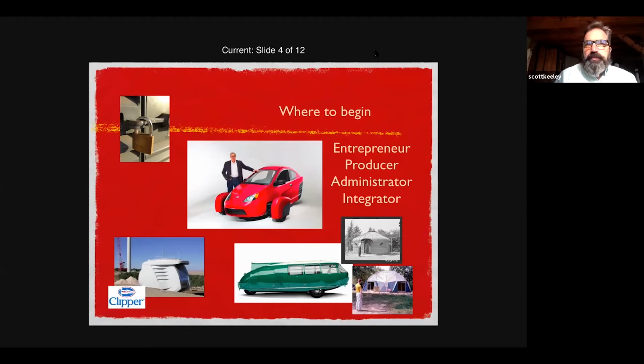The producer, often an engineer, looks at the window and says, that's not even thermal paned. Why don't we have energy efficient windows here? The administrator says, you're right, that should be thermal paned. Why don't we do a break-even analysis between the replacement of that window and the amount of energy we're losing and find out how many months of energy savings it's going to take to replace that window.